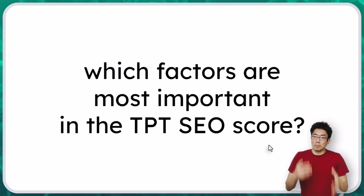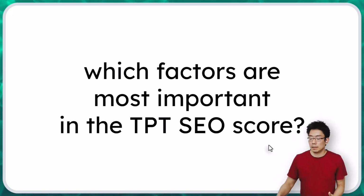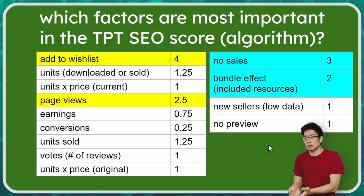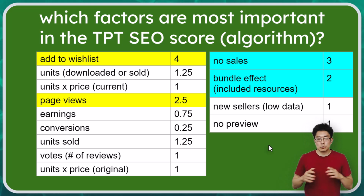So based on this small sample size, if we look at the factors that seem to be most important based on our scorecards, it looks like add to wish lists and page views were big influencers. And it was interesting to note that you can have products with no sales as a so-called bestseller. And we seem to notice that there's some sort of bundle effect.